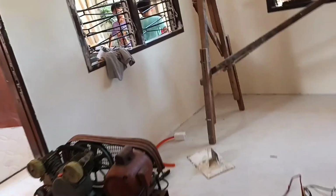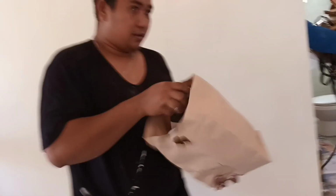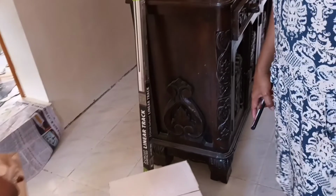So Glenn is back with us today. And we got an exhaust fan in the box here for the CR for the bathroom. And we bought some track lighting for the kitchen. And we'll have to talk to Glenn about where we're going to put all that. So we got the table covered up. We bought some tarps. I bought one, and then some others brought some tarps to use to cover up stuff so we don't get it all dusty.